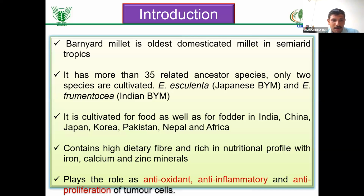This particular millet is known for its dietary fiber content, and it is also rich in other nutritional components, specifically iron, calcium and zinc, and also some vitamins. It also plays a role as an antioxidant, anti-inflammatory, and in anti-proliferation of tumor cells. These are in the literature, that's why we have mentioned them here.